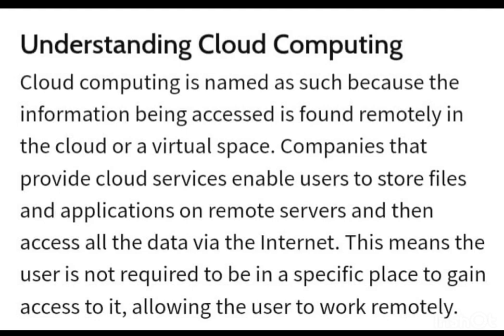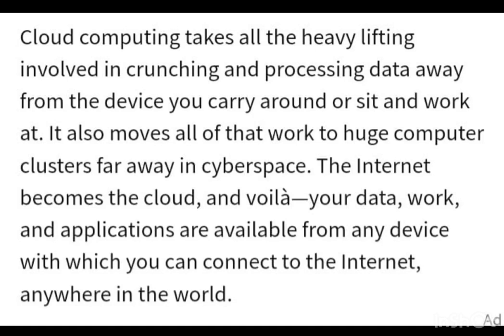This means the user is not required to be in a specific place to gain access to it, allowing users to work remotely. Cloud computing takes all the heavy lifting involved in crunching and processing data away from the device you carry around or sit and work at. It also moves all of that work to huge computer clusters far away in cyberspace. The internet becomes the cloud. Your data, work, and applications are available from any device with which you can connect to the internet anywhere in the world.